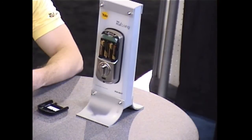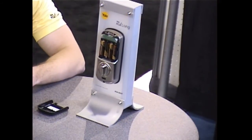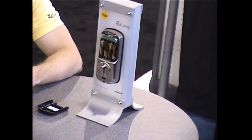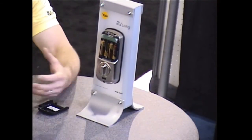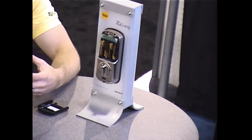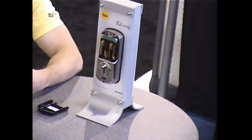Is there a way to assign panic codes to kids, too, so it still unlocks the door but sends a panic alert? Can that be done as well? It can be done through the home control system. Our lock is basically passing information from the door to the system, and once you get it to the system, the possibilities are limitless. Right.